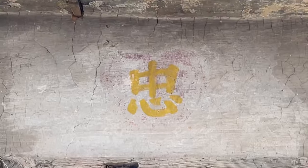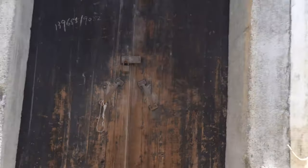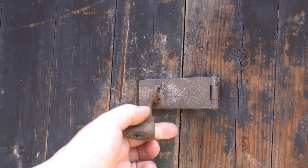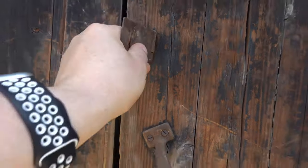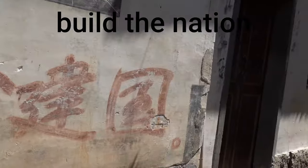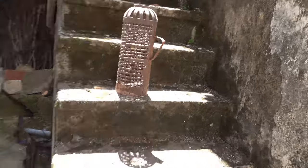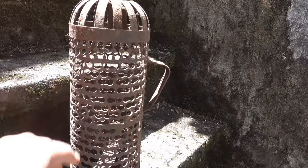And underneath it says Zhong, and that means loyal. So maybe the people that lived in this house were loyal to Chairman Mao. It's all falling down now though. Oh, looks like this one is open. See the coffin there? Oh. It's a cover for one of the big thermos bottles they keep hot water in.